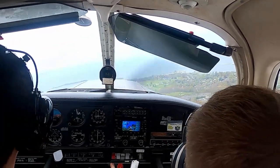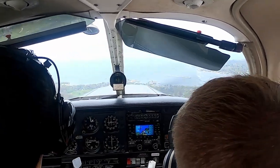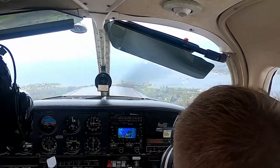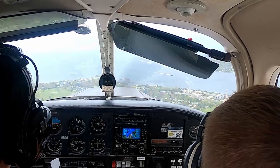Groton Tower, Cherokee 302, left downwind midfield, runway 5, request full stop. Cherokee 302, runway 5, clear to land, wind 100 at 19, gusting 27. Clear to land runway 5, Cherokee 302.